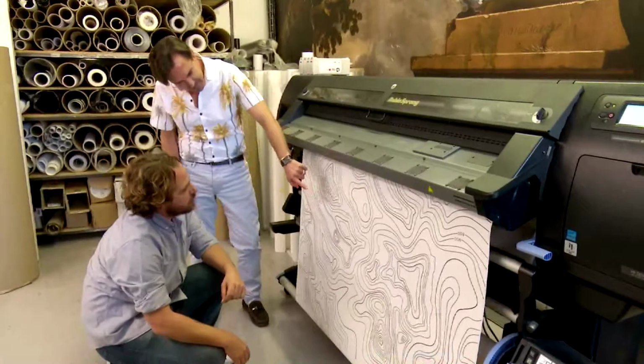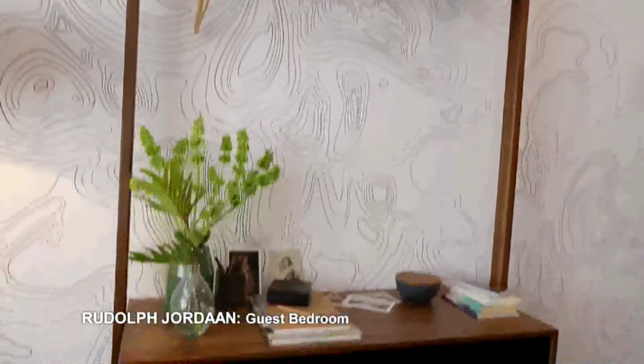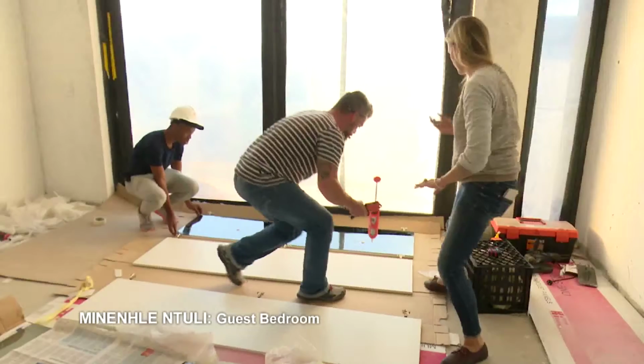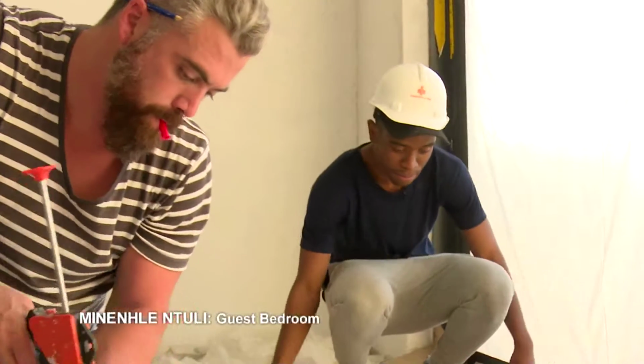So it looks great in the end, and I'm happy with the final result. Okay, so Minenhle, let's talk a bit about your room that you've got there. You've incorporated some mirrors to make it look slightly bigger. Are you happy with the final result in terms of making that room look bigger? Because they're not massive room sizes.